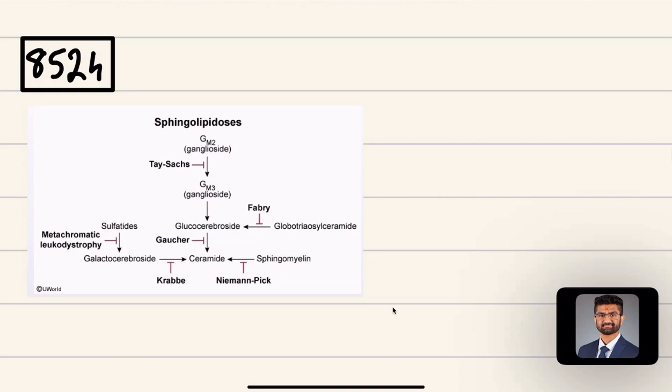So now you go back and you have to think, well, what is Tay-Sachs disease? What is the enzyme deficiency? What are the different molecules that are not being produced, that are being built up? So if you really go back and think about it, GM2 ganglioside gets converted into GM3 ganglioside by beta-hexosaminidase A. And now Tay-Sachs disease has a deficiency of this particular enzyme. And so you're going to get a buildup of GM2 ganglioside. So this one, you really have to know your sphingolipidoses and really have those enzymes and those precursors memorized.